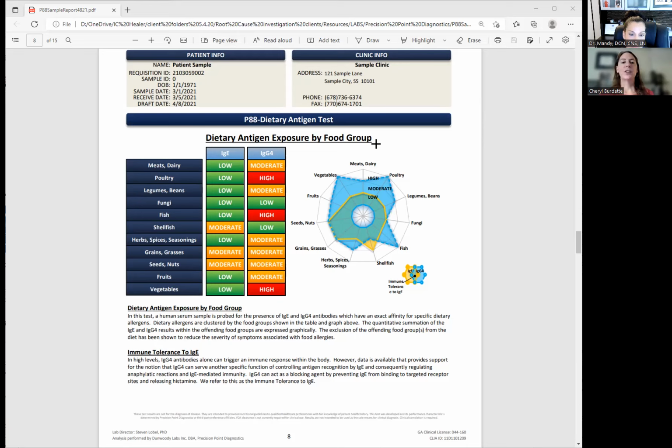So, I don't think you're ever going to get off so easy as having a high reaction in the vegetable category, and she's going to take you off all vegetables. This is not one that I tend to use that way. But to me, the two biggest ones of importance are, if someone's high in the grain and grass family, you can see good outcomes then removing all grains for a period of time.